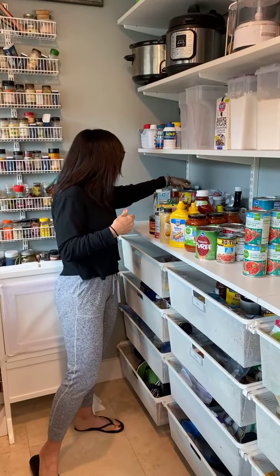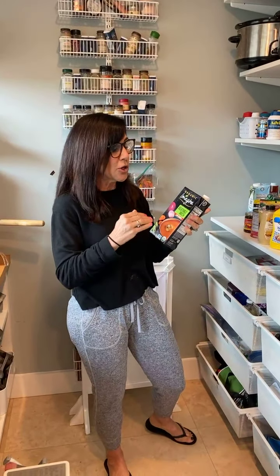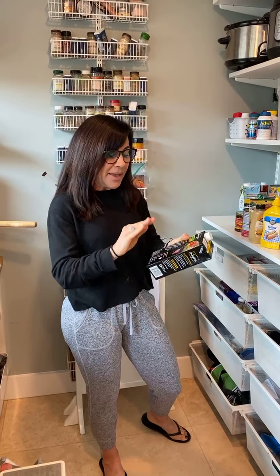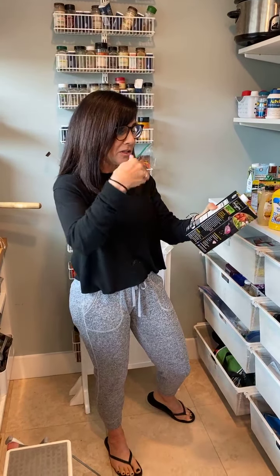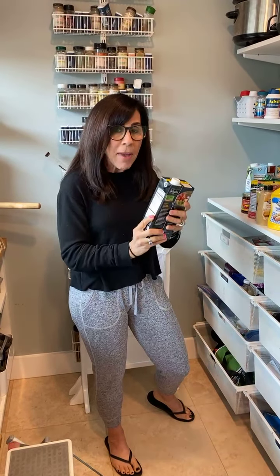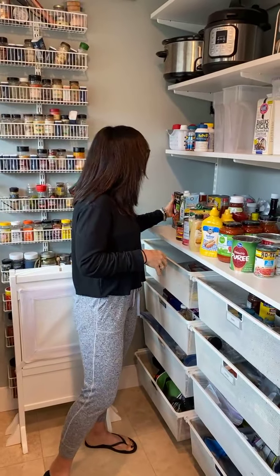And then I always have broths in here as well, right? So trying to choose low sodium. Again, basic ingredients, right? Just water and onions and carrots and celery. These are basic for a vegetable broth. I'll always have an occasional chicken broth and beef broth, just in case I need it if I'm perusing a recipe.